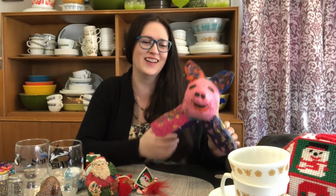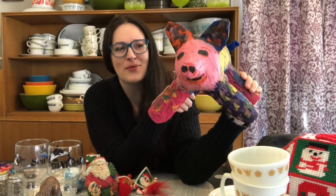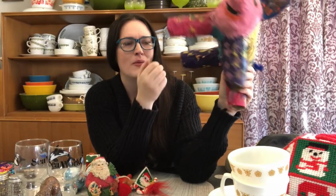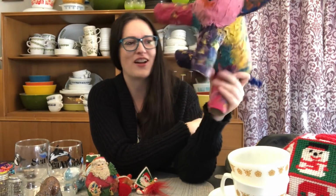Why did you get that? I don't know what it was about this, but I could not leave it behind. It was so adorable. I don't know if they had a price on it. I want to say they had $1 on it, but I don't see a tag now. But this is a handmade piggy bank, right?